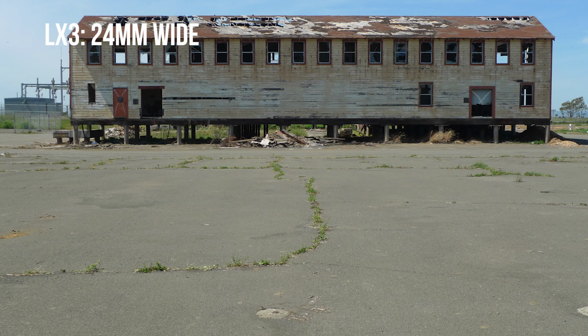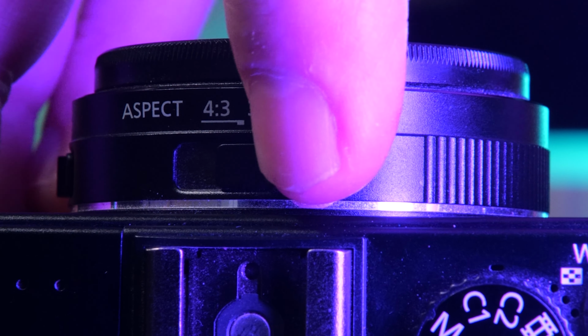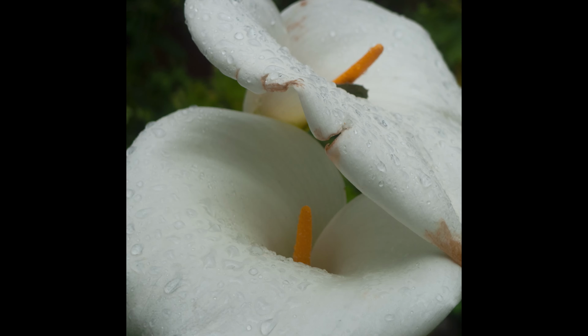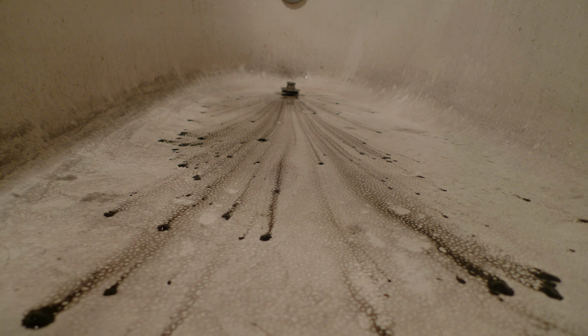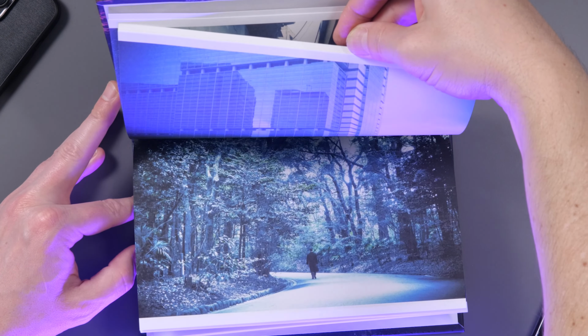One of my favorite parts of this camera was there was an aspect ratio switch right on the top of the lens that would really get your creative juices flowing. I'd shoot in 1:1, 4:3, 16:9. I even published a photography book taking advantage of that 16:9 framing because I loved it so much.